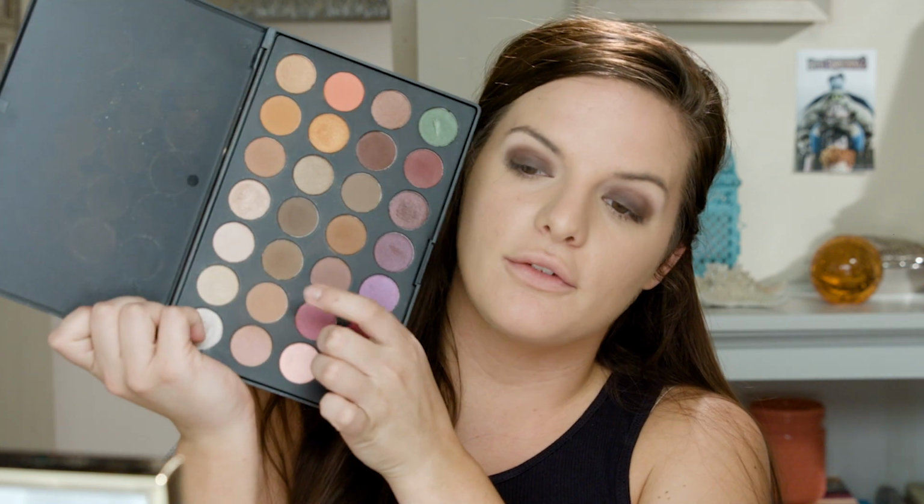You can always go in, add more color, and everything like that. And you could even take it back on the lid and take whatever excess color is there and have that help blend out in the crease as well. And then when I've done that, I'm just gonna take a little bit more of that same shade and just keep building.